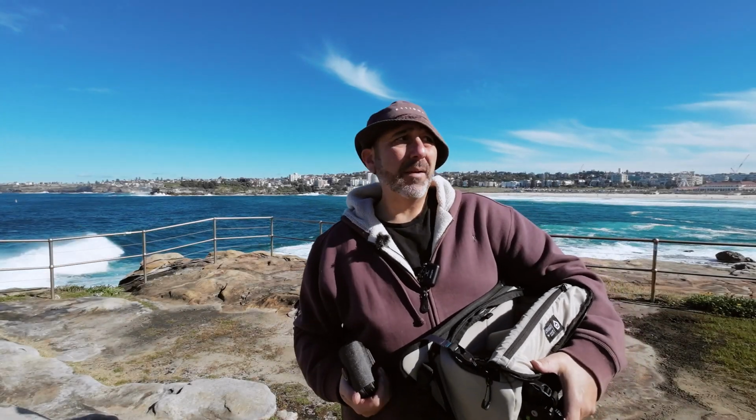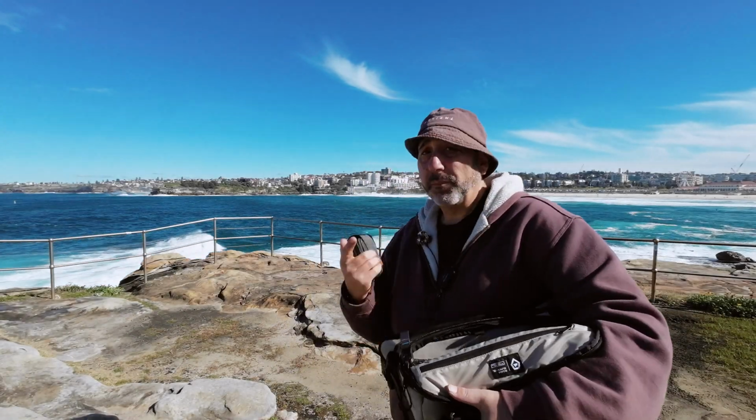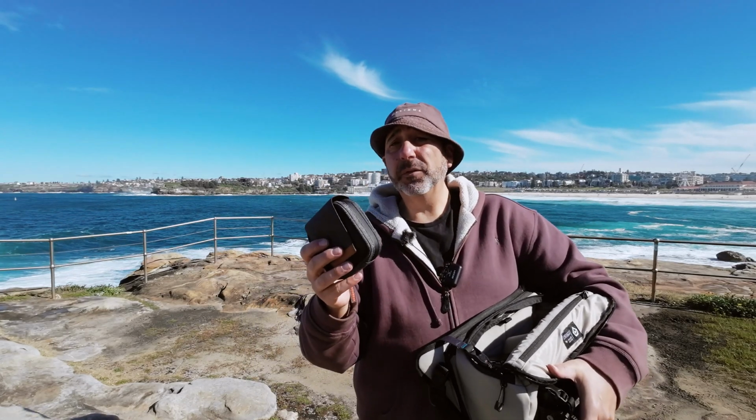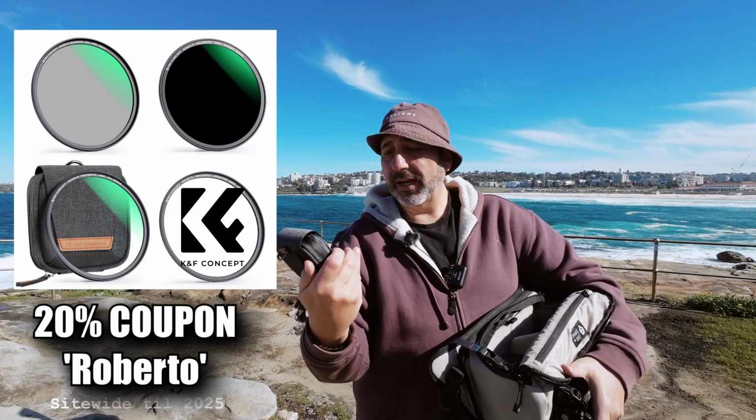G'day, how you going? So I've come to Bondi Beach, North Bondi actually, and I'm going to test out the actual filters, the 10-stop filter and the circular polarizer by K&F Concept.